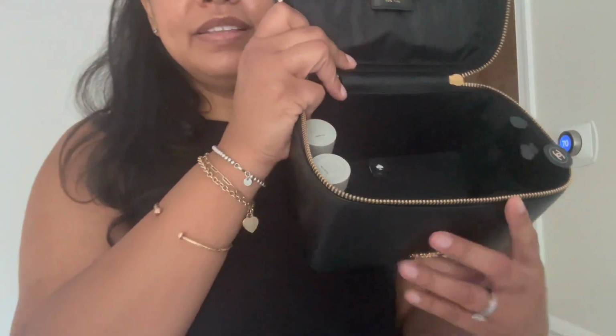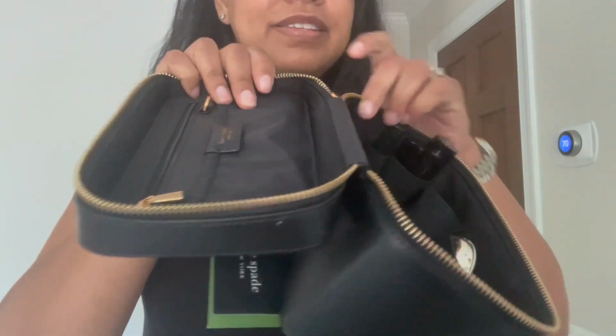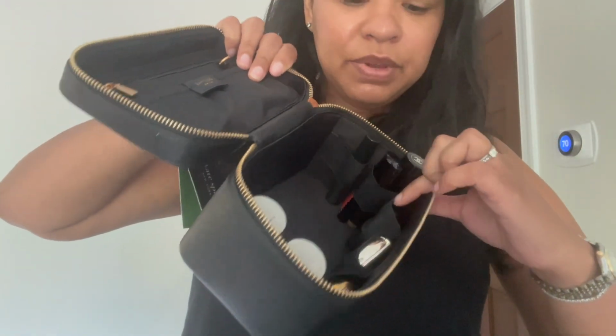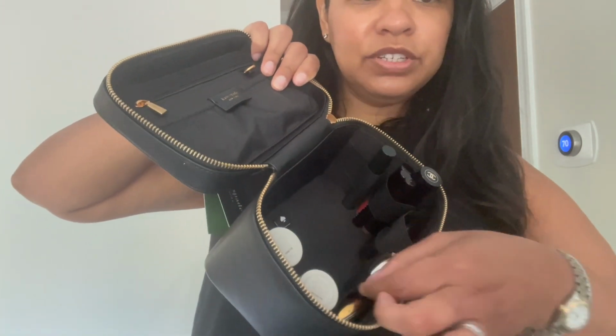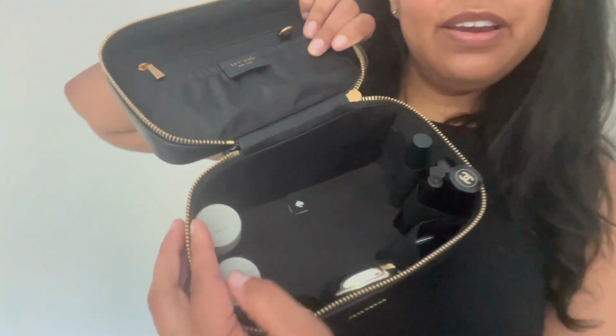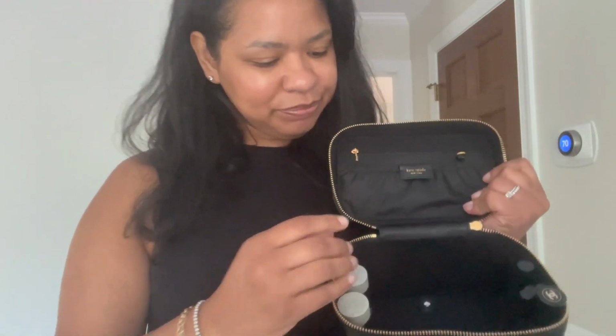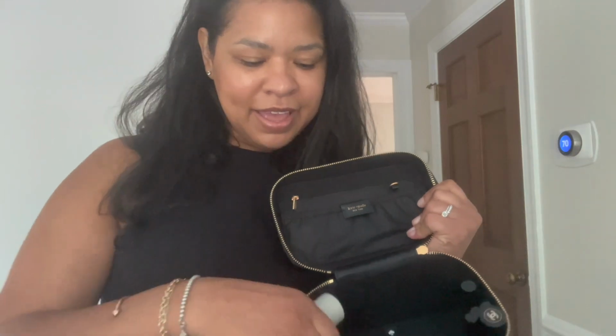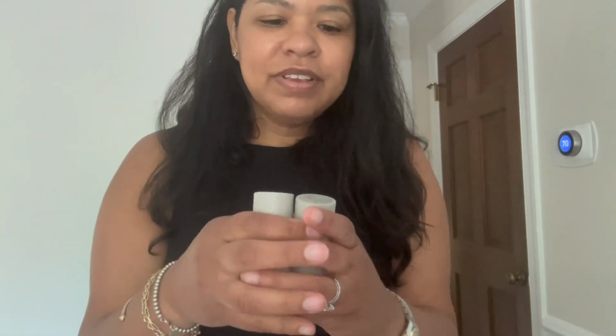Okay, inside, I'm gonna turn it this way so you guys can see. It has these elastic, what would you call this? Elastic holders. So it's great, like here, I love Westman Atelier. In most vanity cases, you're gonna store it like this or like this. And I have two of these. So because I have two, they have different names, right? And I love that I can store them facing up and I can see the names.